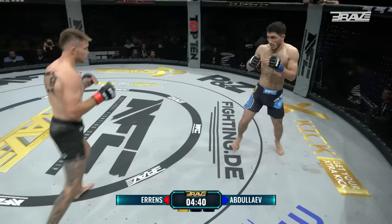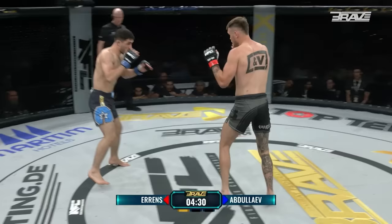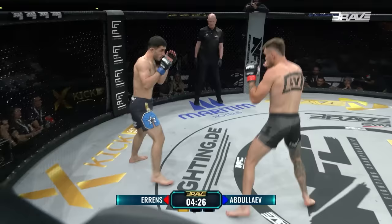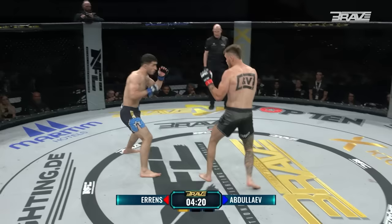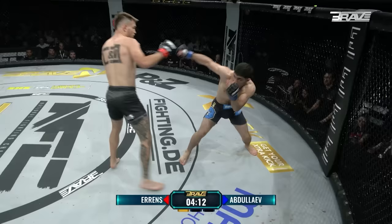Expect to see Jarno throw hand combinations, follow him up with a kick. Nice inside leg kick thrown there by the southpaw, Alisher. Oh, straight shot right down the middle. Little hook from the southpaw, Alisher. Both these guys very evenly matched, very dangerous, and potentially a big statement win. One of these guys could place himself front and center as the number one contender for the NFC featherweight title.